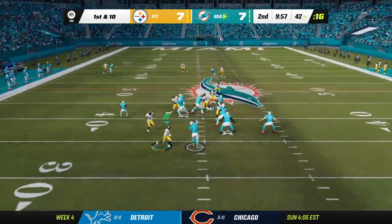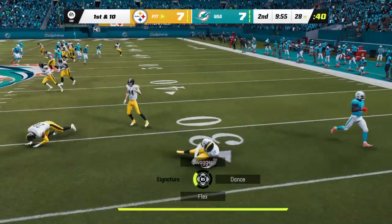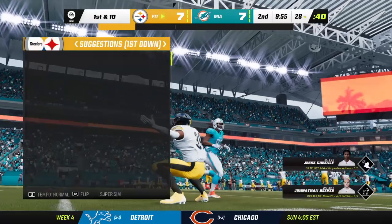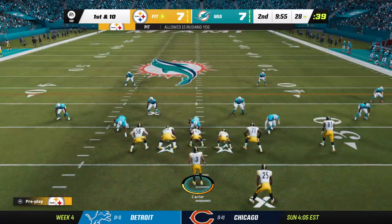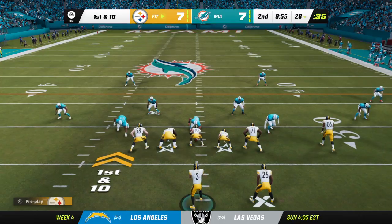They go play fake, and it's Hill into double coverage, and it's intercepted. It's the ex-Dolphin, Minka Fitzpatrick. And the Steelers are going to take over at their own 28-yard line.